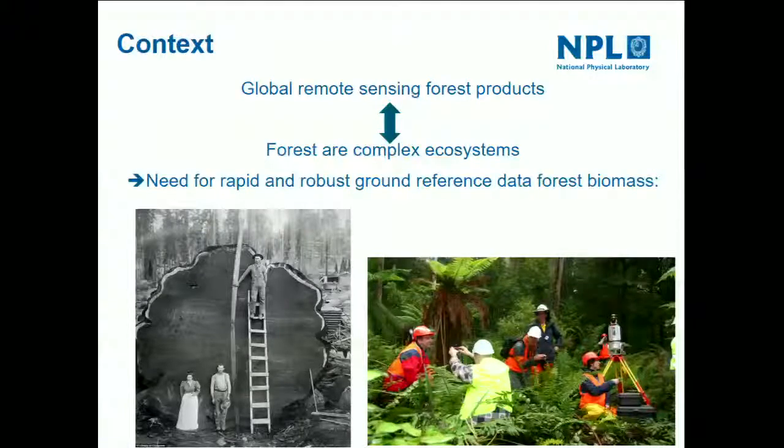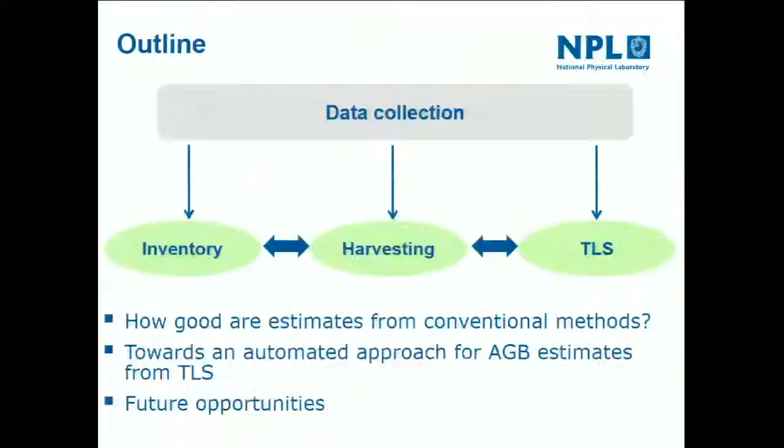What we're suggesting is to use terrestrial LiDAR. This is one of the instruments that's commercially available, the one that we're using, to essentially create a virtual forest, so we can virtually harvest our trees, measure the volume, and then extrapolate biomass from that.